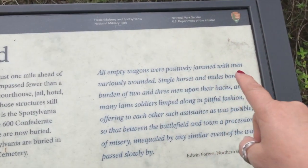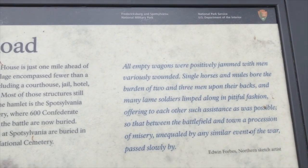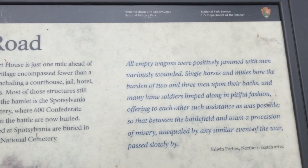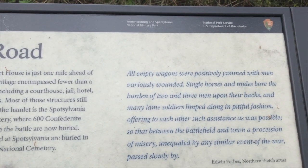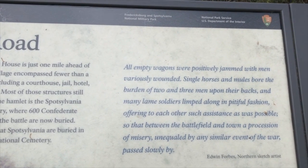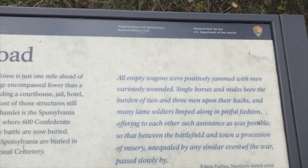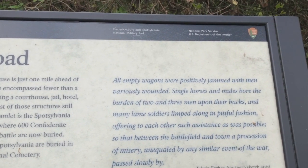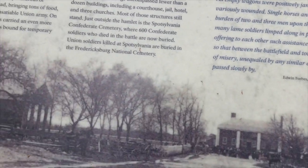All empty wagons were positively jammed with variously wounded. Single horses and mules bore the burden of 2 and 3 men upon their backs, and many lame soldiers limped along in pitiful fashion, offering to each other such assistance as was possible, so that between the battlefield and town, a procession of misery unequaled by any similar event of the war passed slowly by. Edwin Forbes, Northern sketch artist. Wow.